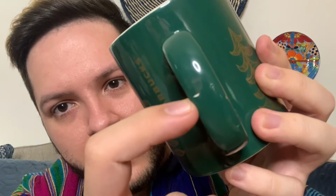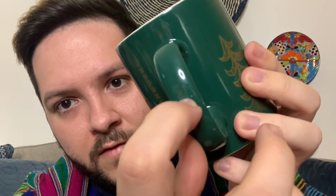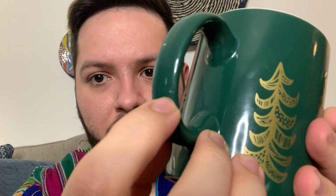So right here on the handle, you can't see it very well, but there is a white chip that actually crosses all through to this tiny little dot right here that you see. So that is damaged. I did not realize that until I brought it home and I started looking at it closer. And I also noticed that there was another tiny scratch down here as well.